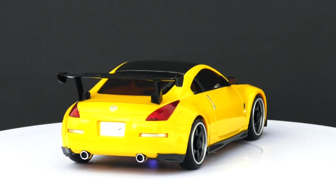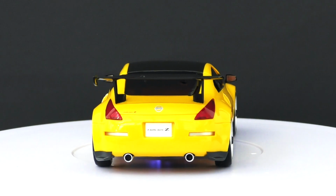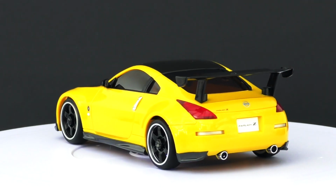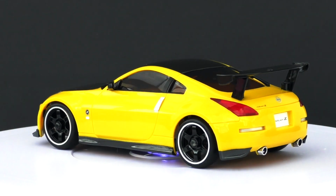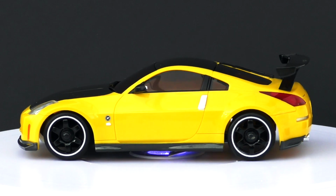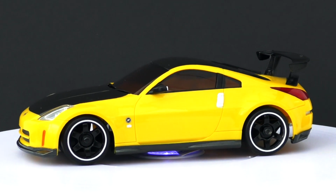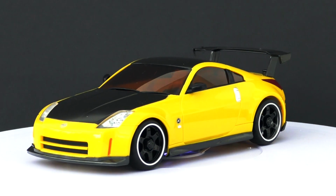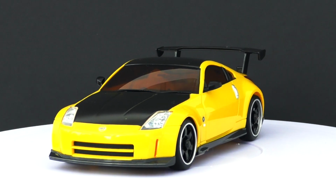So, to promote this car, basically, Nissan released a short film. It's called The Run. It had the 2003 model being driven at high speed, running through the streets up to 124 miles an hour, and this was on cobblestone streets of Prague in the Czech Republic, and that movie lasted for about 6.5 minutes.